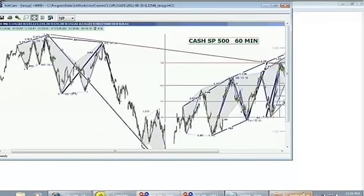And if you folks remember, I took about a week or two, I think I took 2 weeks off in April, because I wanted to be prepared for the down move coming. And that worked out pretty good. The market came down into June, and now we're coming up.